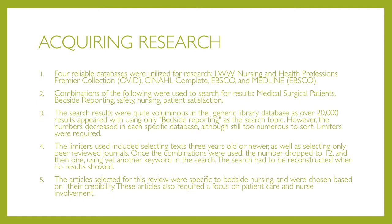Now, as you can see, I've listed that I used bedside reporting in a generic library database that is provided through my university, and that showed over 20,000 results. Of course, that's too many, and that's not very specific to what we're looking for. So I used limiters, and those limiters included changing the time frame and when the article or the journal was published. It also included what kind of journal it was or what kind of study was performed.